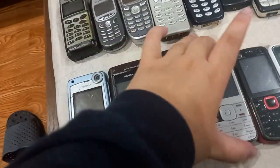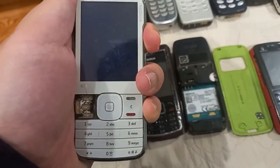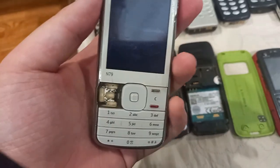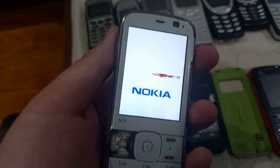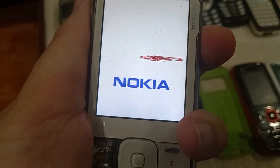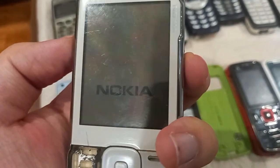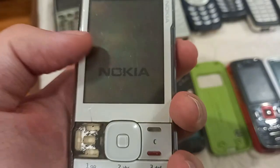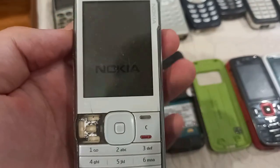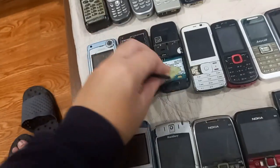And the E52, I would come to this one first. This one is an N79. Now this one has a problem, which I actually just realized a while back. Yeah, that is a problem. I'm not sure why, but it just keeps doing this and will not boot up to the operating system. I'm not sure what's wrong with that. I have not done further investigation on that. But this battery works, so I will use this on this one.